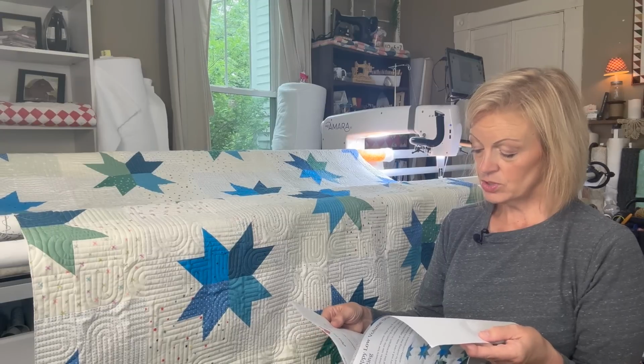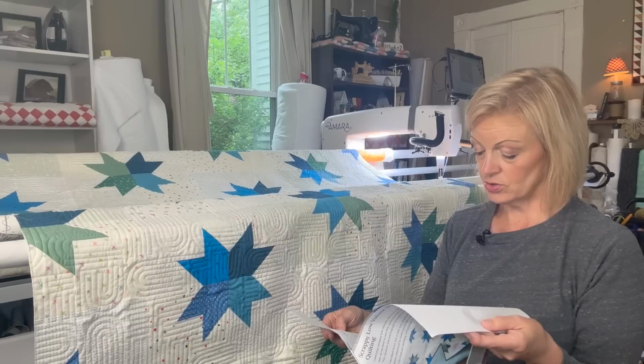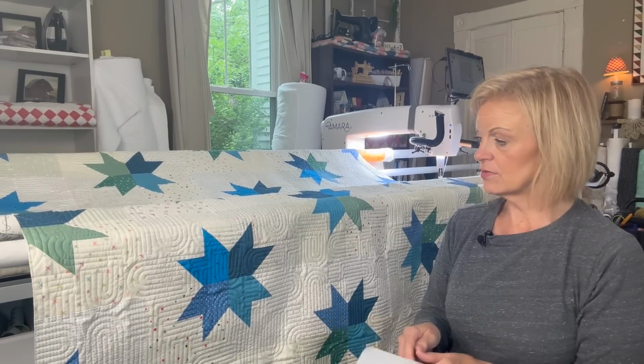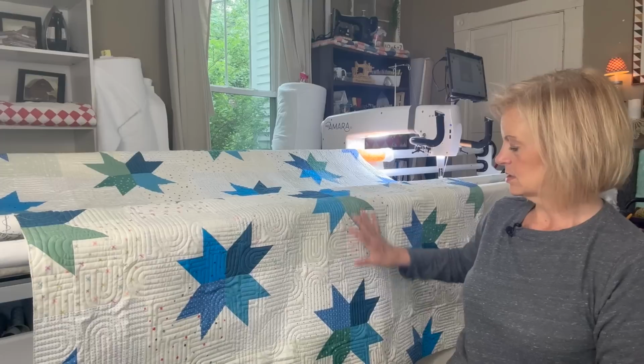It's nice and scrappy, so it works well with fat quarters, quarter yards, fat eighths, or layer cakes also. Beginner friendly, and it's constructed in a way where you won't lose any of your star points, which is really nice. So you can see the stars in the center here.